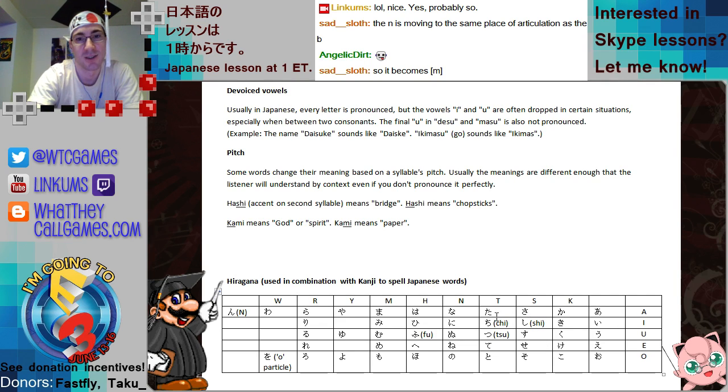Or da, or de, you add dots. Ha becomes ba, or you can add a circle for pa. So it sort of makes them harder consonants. Anyway, there's letters for each combination of a consonant and a vowel. So that's how the thing works.